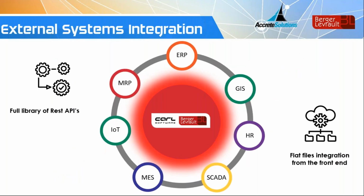The strength of an application like ours is that it's not a standalone application. We're normally part of an ecosystem of applications, and we exchange information using two tools: REST APIs, we have a full library of REST APIs, and CSV files. There's still some organizations and external systems that use CSV files. One that is typical is utilities sending over CSV files. But we interface typically with ERP, GIS, HR systems, SCADA, MES, IoT, and we really leverage those systems so that you get maximum productivity in your operation.